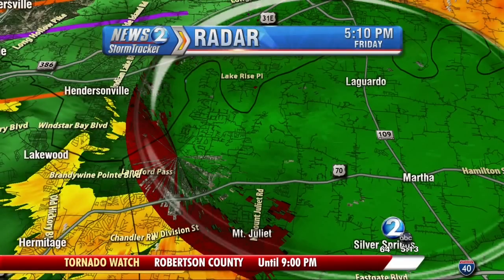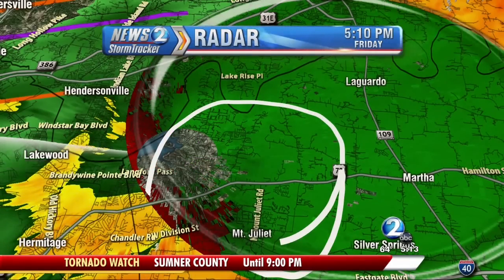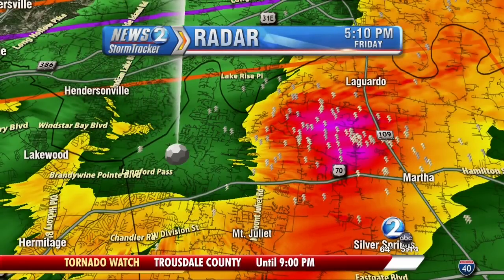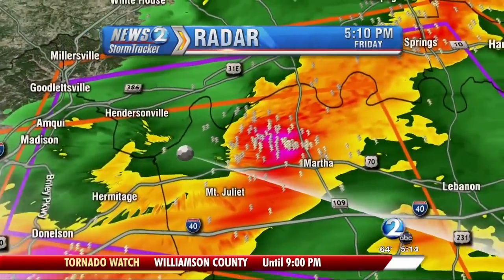But there is just a little bit, and this is a little trickier when it's right over the radar dome or this close. So a little bit of conflict there. Still just around 70 from Mount Juliet north, but it looks less prominent than it did a little bit earlier. But if I were in that 109 area, I would certainly be taking cover. This is a tornado warning for you, and it goes until 5:30.